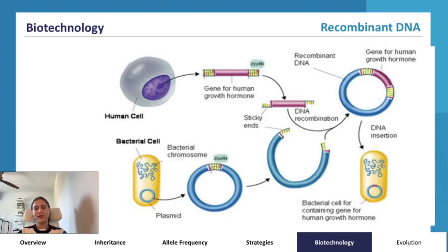And then bacterial cells have this really interesting quality where they're able to multiply rapidly. So they do that, and that results in a surplus of the protein which is contained within the bacterial cell. We can then isolate that protein for whatever applications we could use it for.